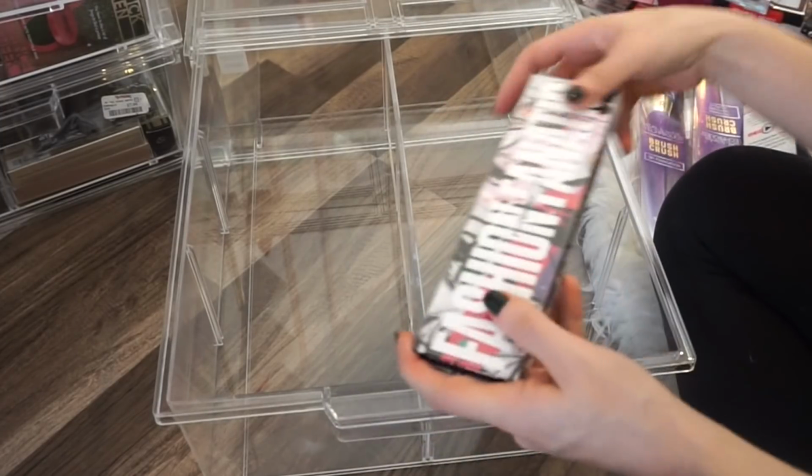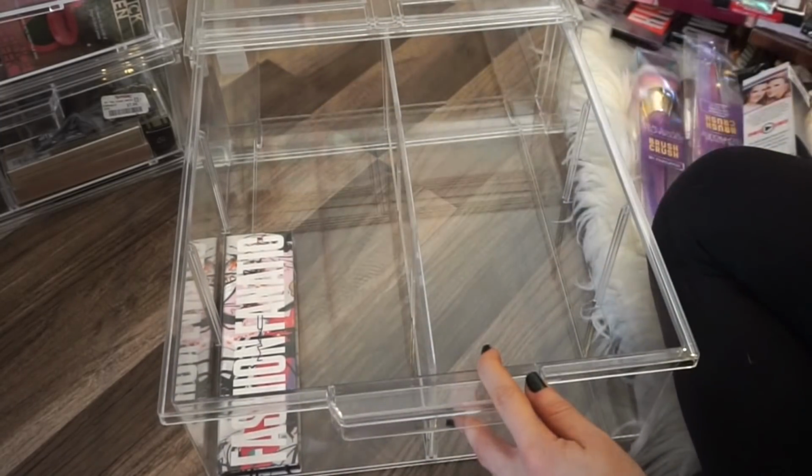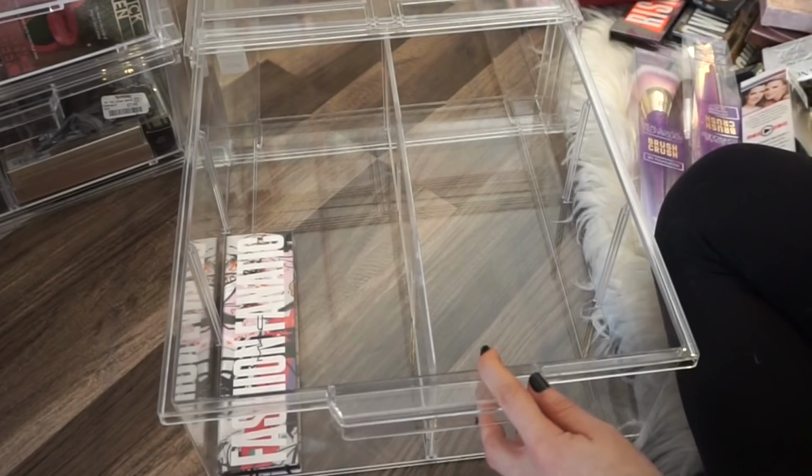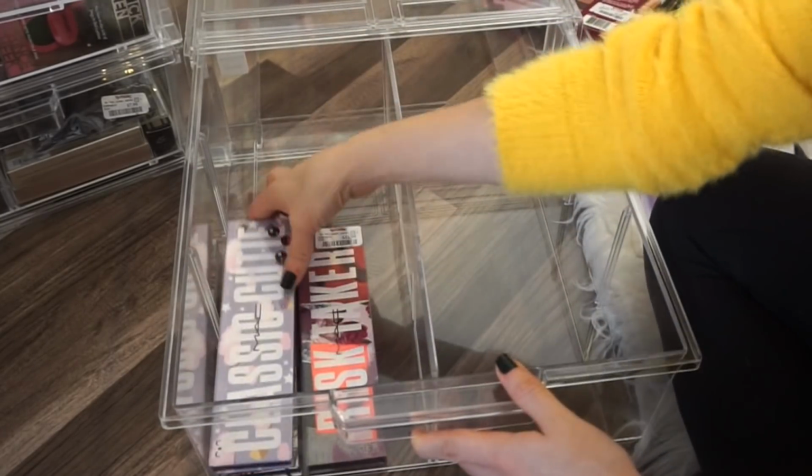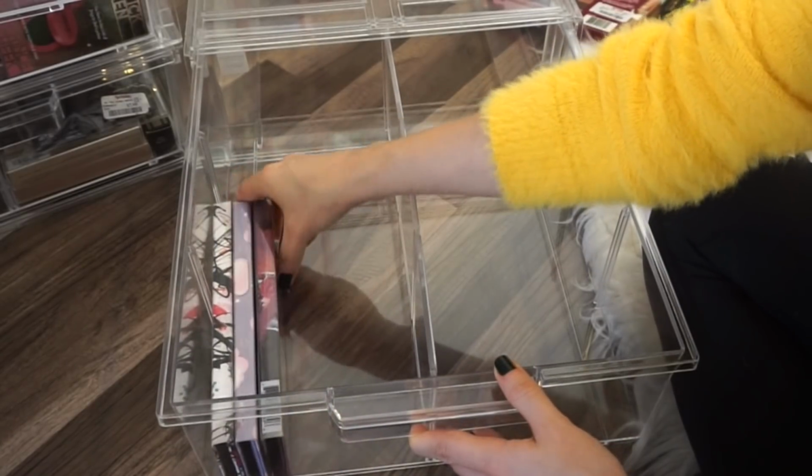Let's get this one. In here I'm gonna put my eyeshadow palettes. So I have some from MAC. Mainly, I'm gonna put the MAC ones. I just think that they're so pretty. I'll put them like this. Yeah.